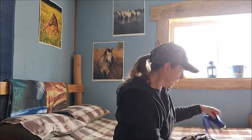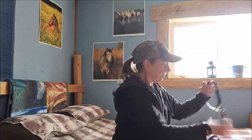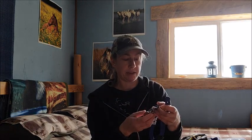He's going to wear his regular collar, if I can find it. There it is. And this one is from Practically Famous Leather. It's Biothane. I like that because it's easy to clean and it has all his tags on. His rabies tag, his name tag, his service dog tag.